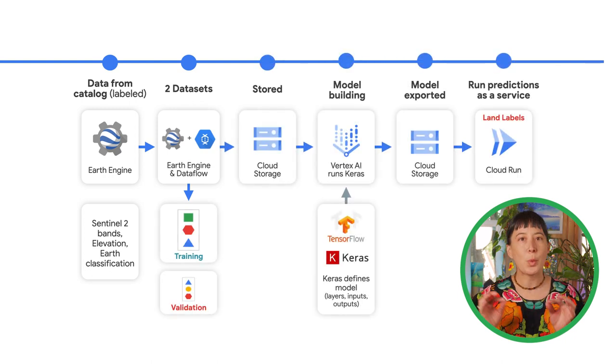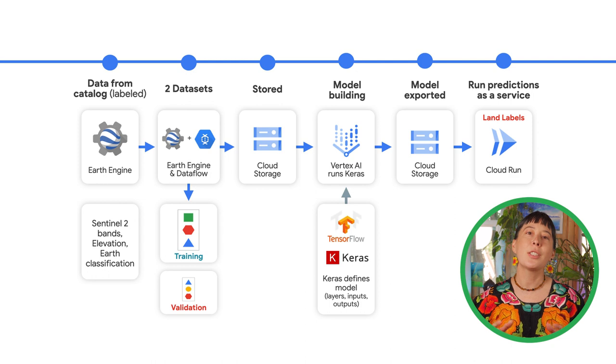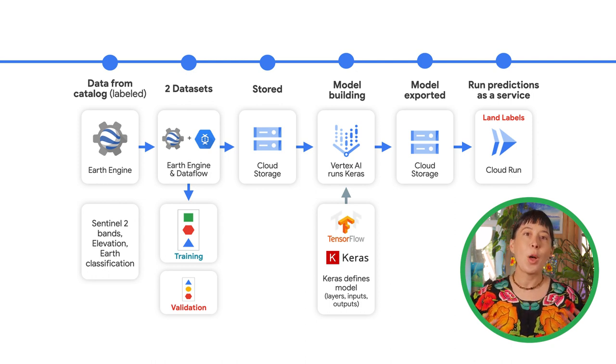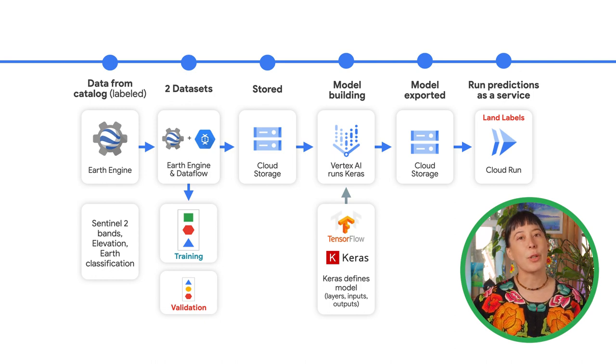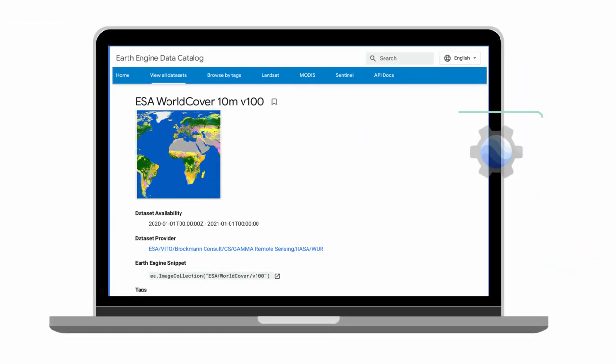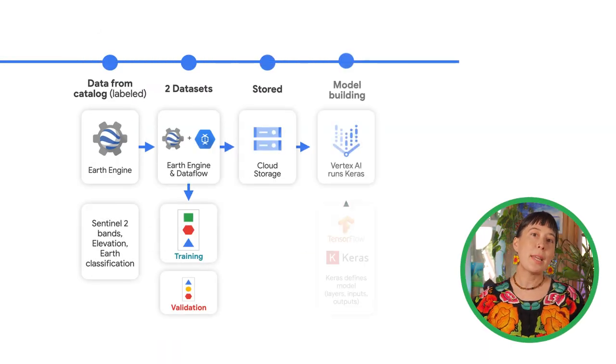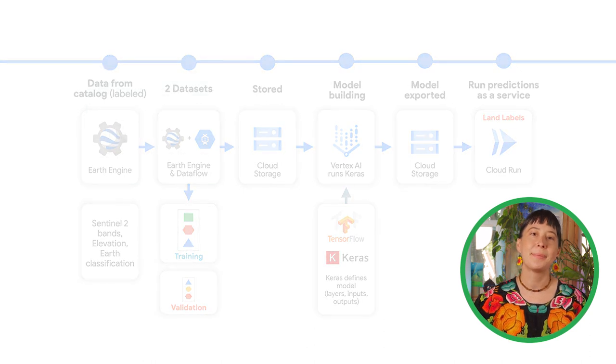So for starters, we authenticate into an existing Google Cloud project or create a new one via a free trial. We will also need a Google Earth Engine account, which is free. Next, we identify a dataset with labeled classifications, and so we used Earth Engine's catalog and picked a dataset called European Space Agency World Cover. Make a note, we could use multiple datasets if you wanted to combine elevation data, for example, but for simplicity, we only used one dataset.